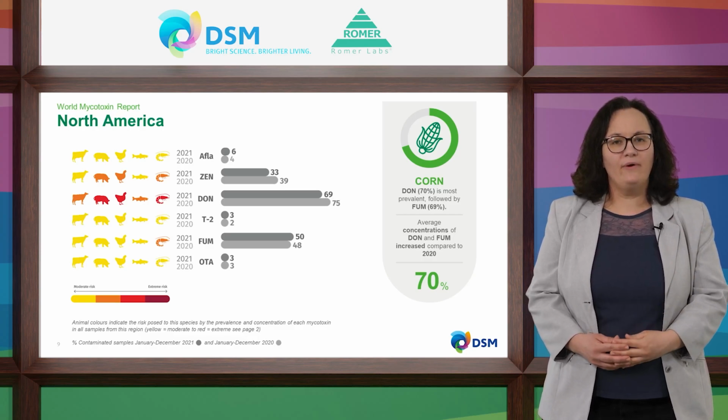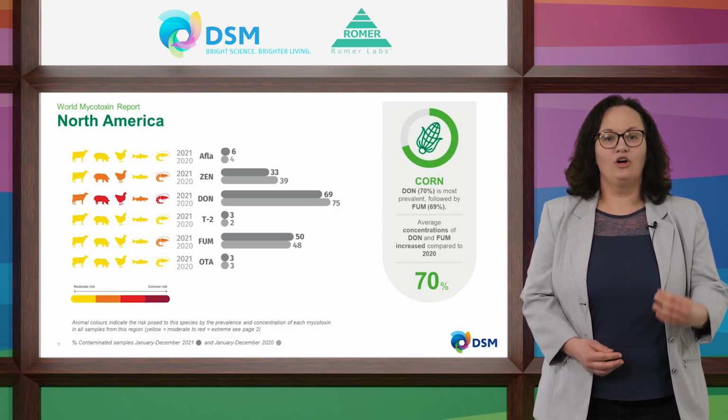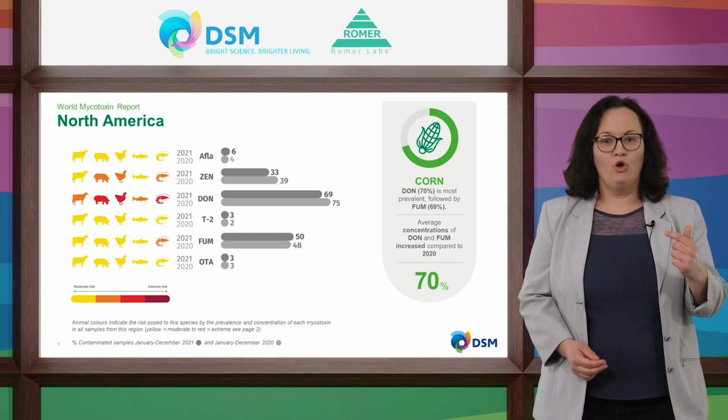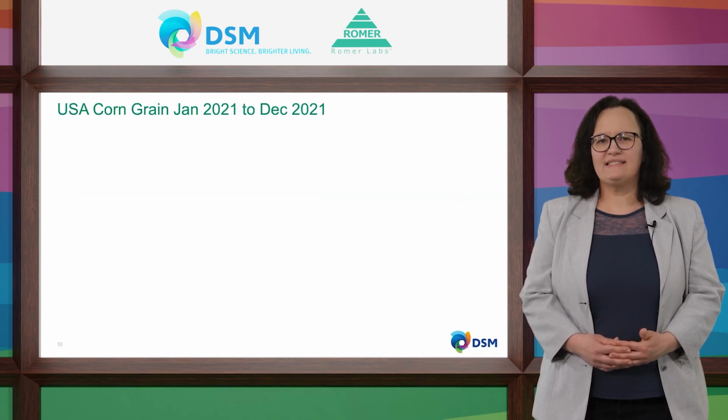Corn is a very important commodity in regard of mycotoxins. 70% of samples are contaminated with DON and 69% with fumonisins, respectively. You see in the figure on the slide that especially pigs, poultry, and aquatic species are at risk of getting exposed to harmful concentrations of mycotoxins.